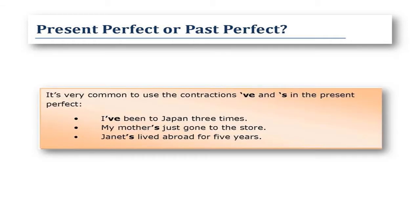It's very common to use the contractions in the present perfect. I've been to Japan 3 times. My mother's just gone to the store. Janet's lived abroad for 5 years.